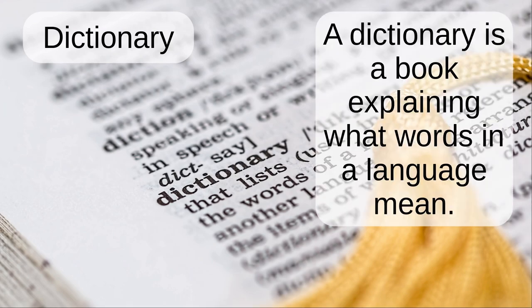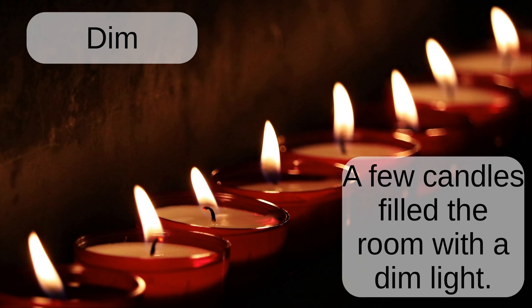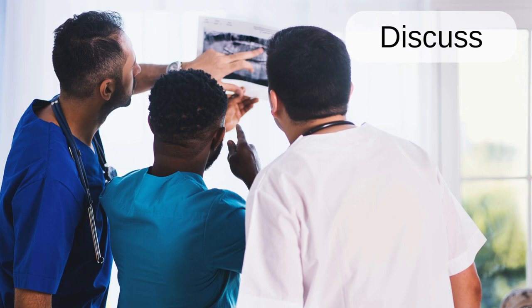Dictionary. A dictionary is a book explaining what words in a language mean. Dim. A few candles filled the room with a dim light. Dinner table. When the guests come over later, we will all sit down at the dinner table and eat.